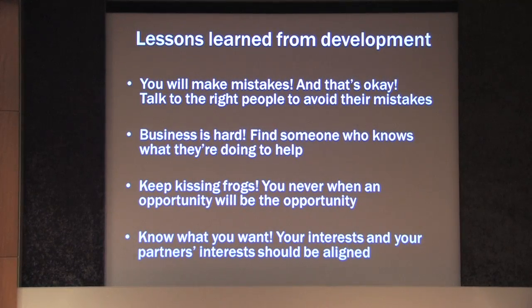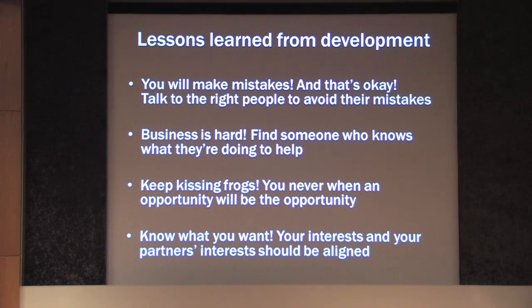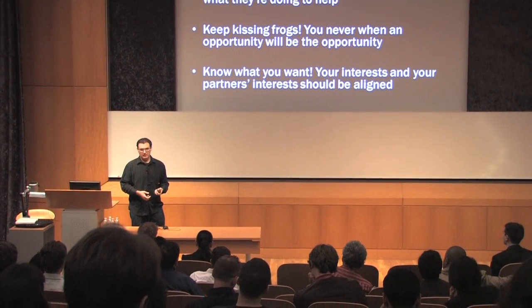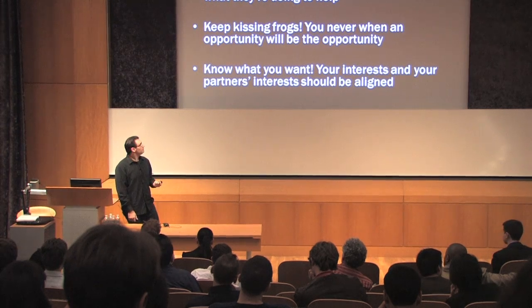So some of the lessons that we've learned from the development side of things, certainly we have screwed up a lot along the way, and that's okay. That is just something that comes with the territory. But the moral is you just have to keep on trying and see what you can do. Just have to keep on putting yourself out there.